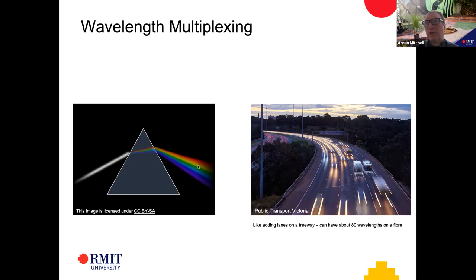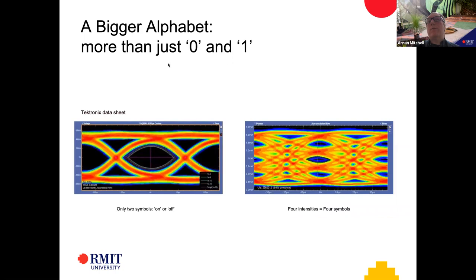So if I've multiplied my capacity by 80, by having 80 different wavelengths, is that as far as I can go? Well, I can improve things by perhaps thinking about a bigger alphabet. At the moment, my alphabet is just 0 and 1. That's illustrated here. You can see this level is 0, this level is 1. This is called an eye diagram. Basically what I want to know is that I can tell the difference between a 0 and a 1. You can see the transition from 0 to 1 and 1 to 0 and staying at 1. These are all the possible transition possibilities.